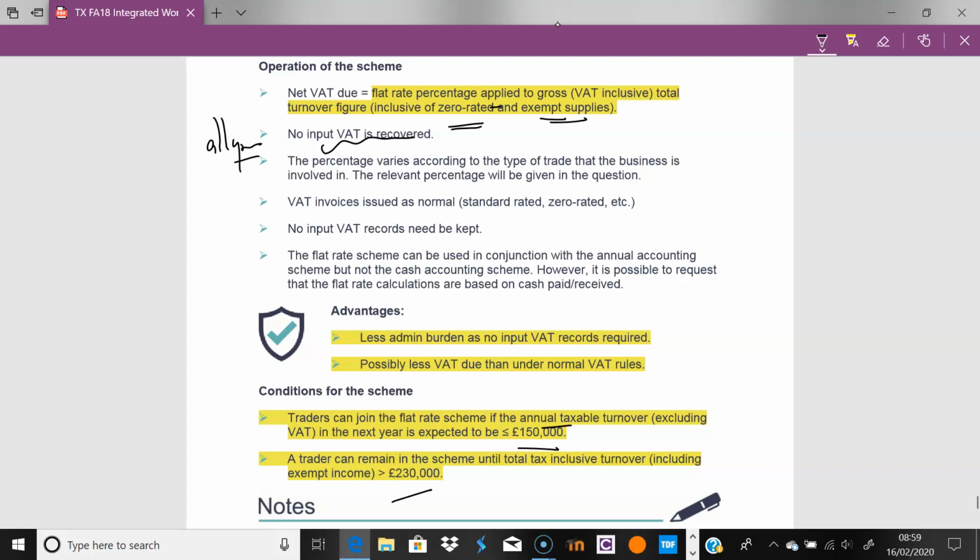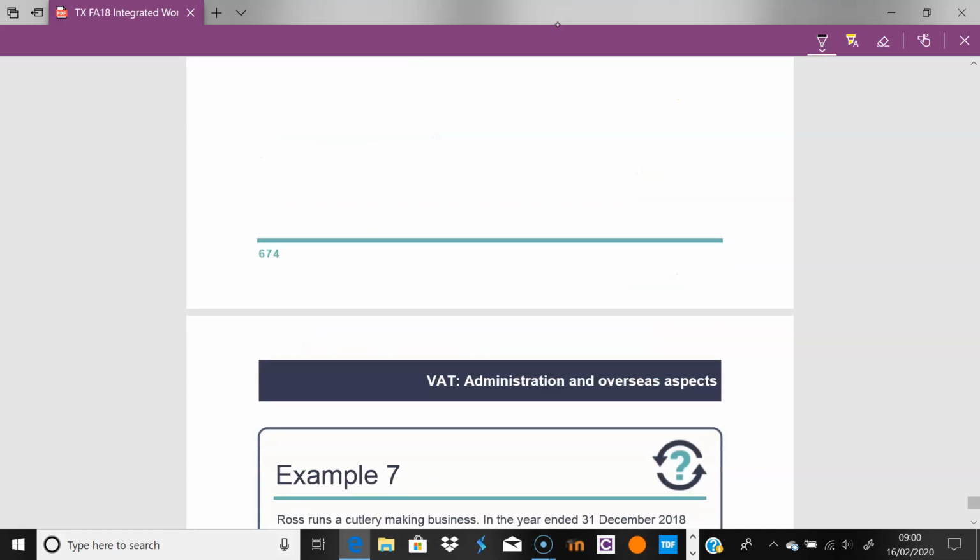But if you look at your scenario and it looks as though you are always going to be paying, you seem to be a net payer of VAT, this might work, because it means that, first of all, you can't be bothered with the administration. It might end up possibly being less VAT than under the normal VAT rules, where you just pay the standard rate of, I think it's 10.5%. We'll see it in a second.